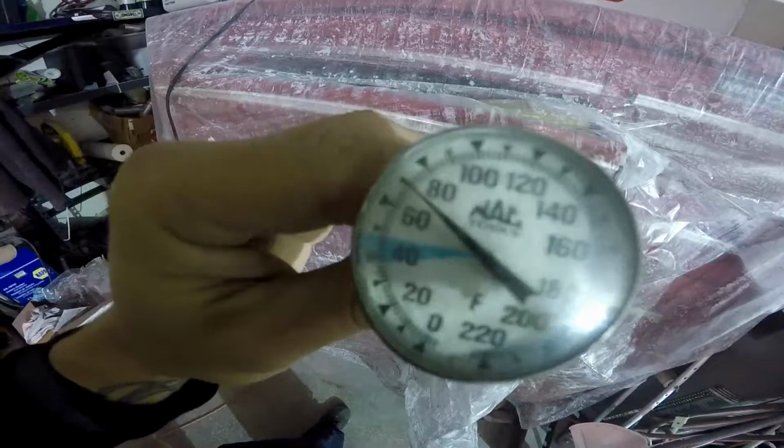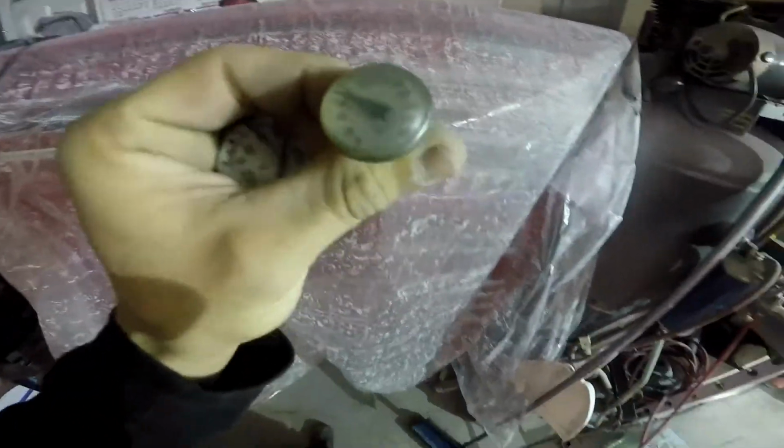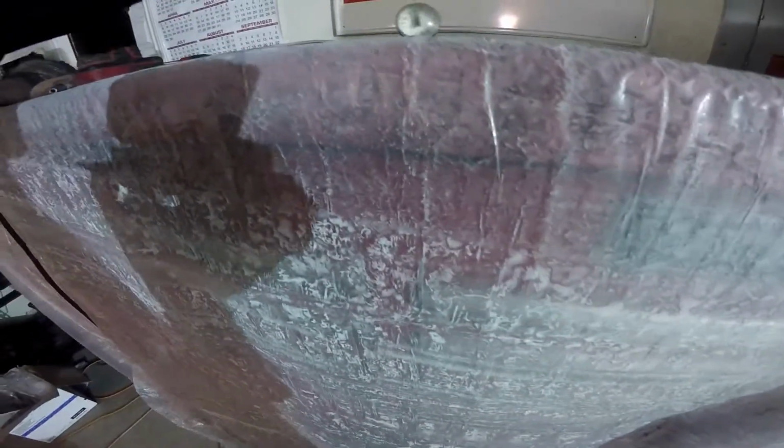The one saying right at 70. I don't know if that's seeable. Bam. 70. And that's on the old Mac. And then in here somewhere, right here, we have another one, and it's actually reading right about 70 as well. So in the box, right about 70.